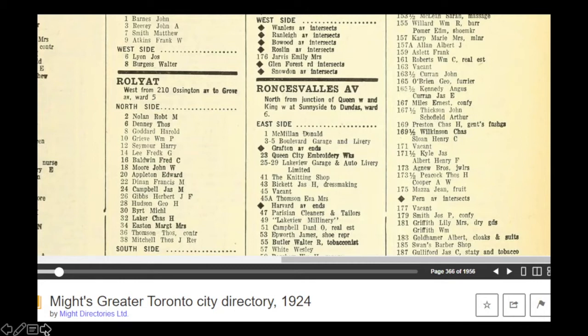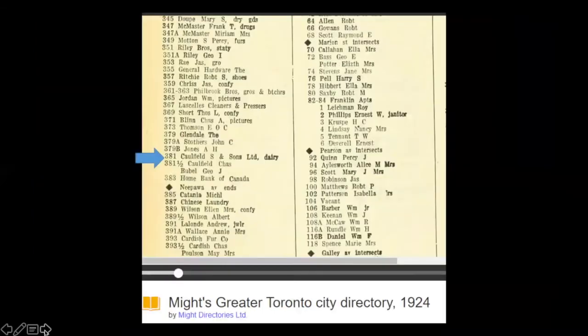So I need to go on a little further. This is your flipping page tool. And the slider bar at the bottom is for larger navigation when you want to move through bigger chunks of the book. So let's flip the page. I just simply look down the row until I find my address. There's my address there, 381.